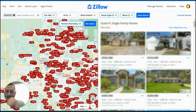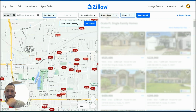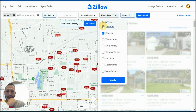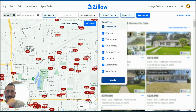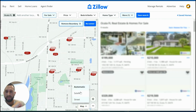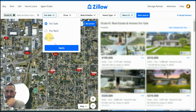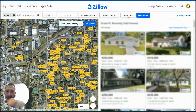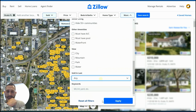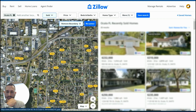This one I'm gonna give a range because it might take a long time. Let's just give a range, and if we're close, then we'll look at it deeper. I would have to go on LoopNet and see what things are selling and stuff like that. But for now, let's put here sold. Let's put any home type, and let's put in the last, there's a lot of data, so I'm gonna put last 6 months.